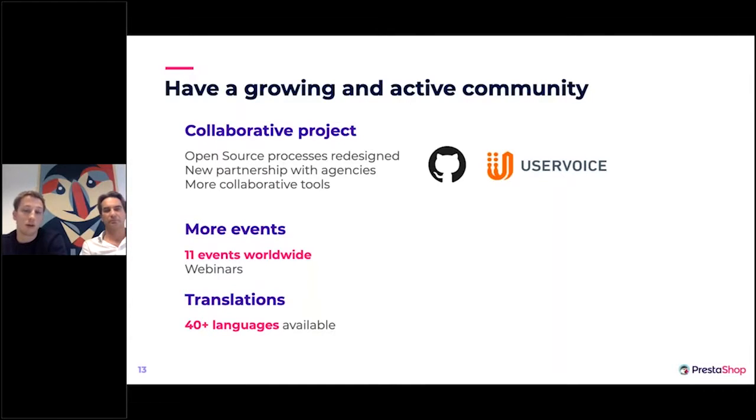So that's really great for us, and I think that's one of the reasons that we were able to bring so much value in PrestaShop 1.7.